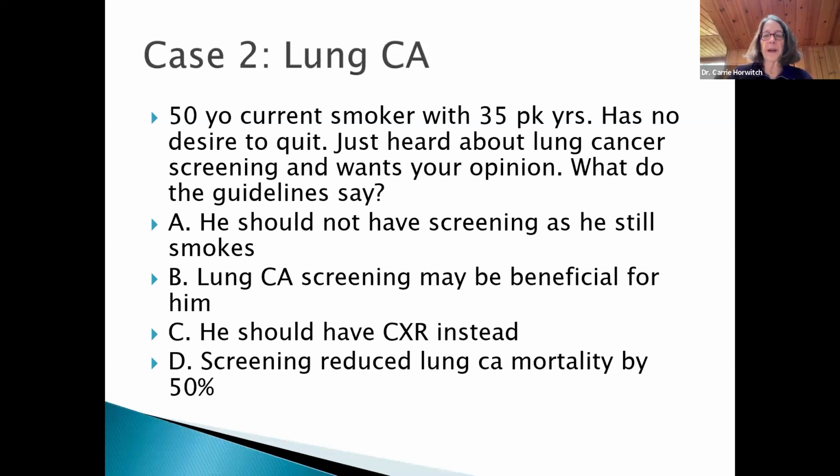Okay, great. Most of you have it right. Yes, he absolutely is eligible to get lung cancer screening.